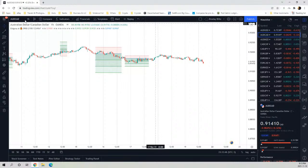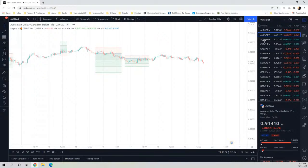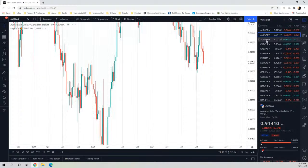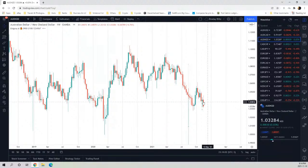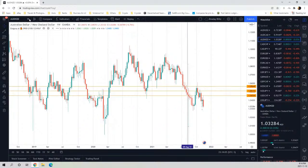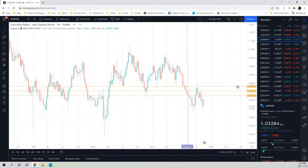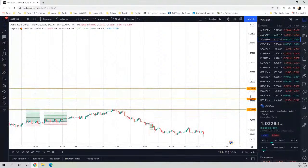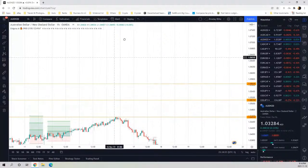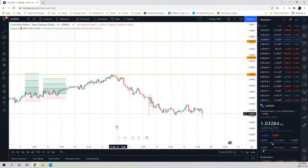AUD/CAD was moving nicely too. Let's look at the weekly for AUD/NZD. So it should be the same thing. It was a downtrend. Perfect. Good down candle here on AUD/NZD. This one was going nicely, and you had a good setup here.